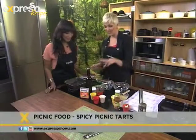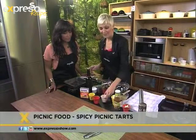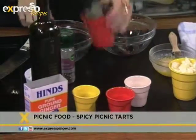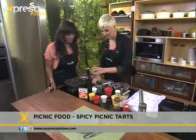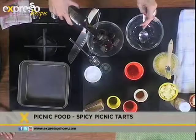So what we need is some fresh raw beetroot, some thyme, chili masala, some red pepper, and some ginger. So what I'm going to do is, I've cut our beetroots in half. Okay. I'm going to drizzle it with a little bit of oil. That looks really delicious.